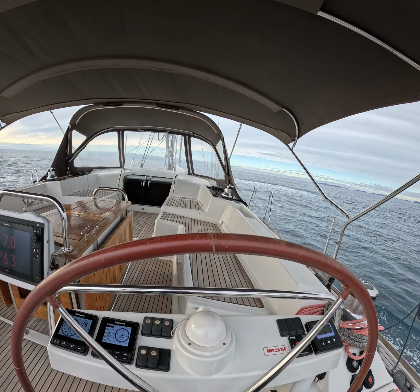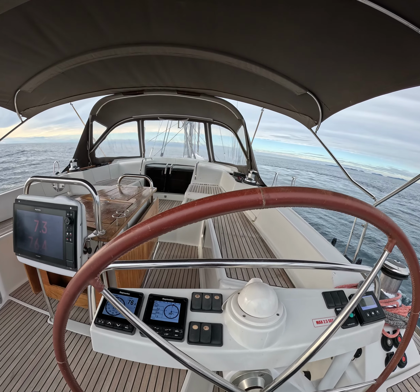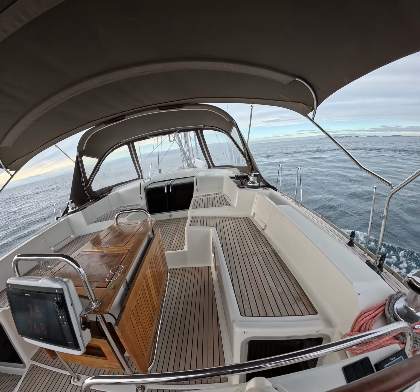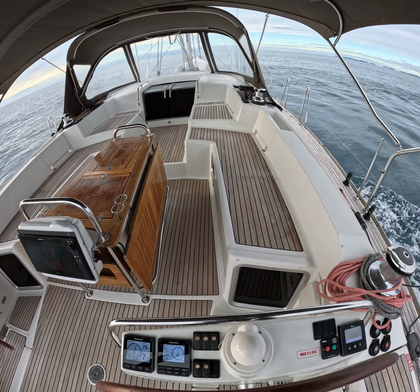Everything functioning great. Let's put the autopilot back on. As you can see, everything is working, operating like it should. Thank you. Jeanneau 57, 2007.